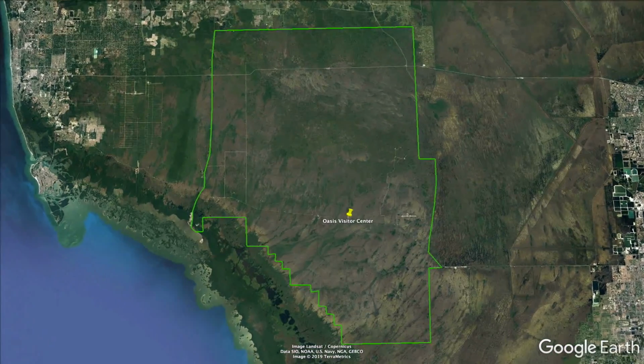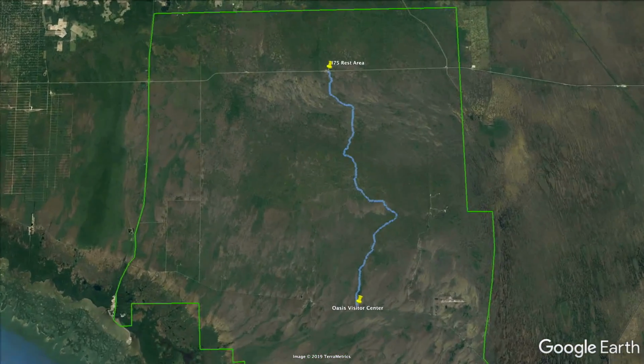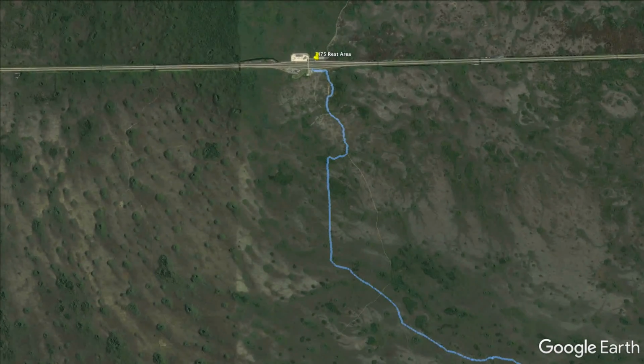We'll start out at the Oasis Visitor Center and go all the way to Interstate 75's rest area at mile marker 63. It actually took us 3 attempts to complete this hike. Yeah, the first weekend I came down with a cold, but Wes went to check it out. And the second weekend I was sick, but I went with Joanne to see what kind of progress she could make through the swamp. On the third weekend, we finally made it all the way from Oasis Visitor Center to Interstate 75 in 2 days. So this week's episode actually includes all 3 of our attempts.